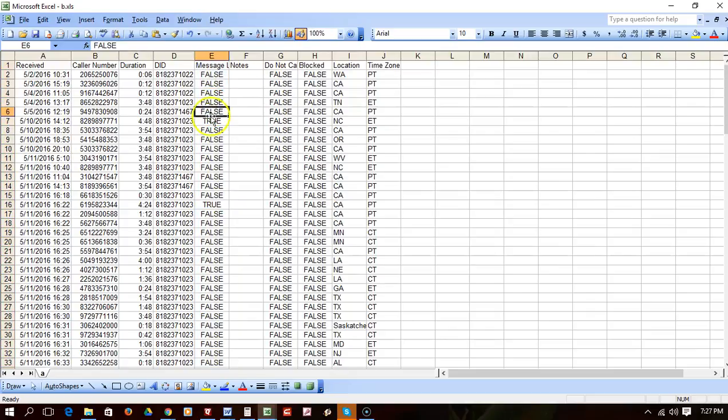Now this column is saying whether or not they left a message. False means they didn't leave a message. True means they did. Now I don't need the trues because I already called all the trues immediately. I only come here for the ones who didn't leave a message.